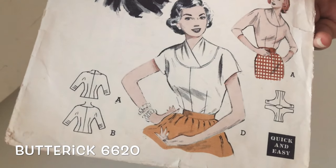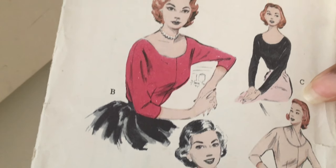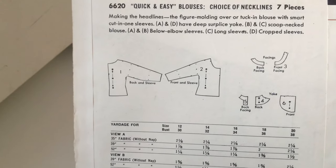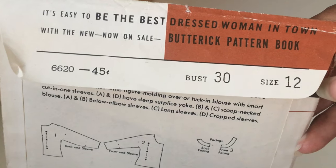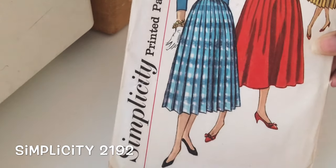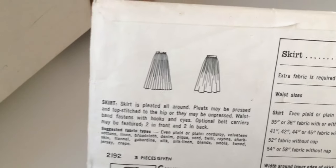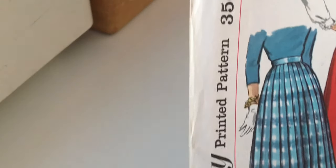Butterick 6620 is a simple and easy to make blouse pattern. I think if made in the right material, a knit perhaps, I can wear it while working out. Simplicity 2192, a simple skirt pattern. Well, simple if you like pleats. I can see it in my fall closet in a very nice red wool, perhaps.